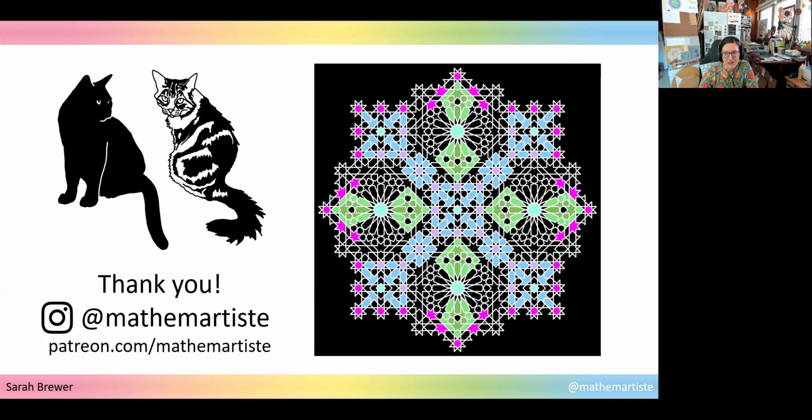So I'll leave you with a pattern from the Moulay Ismail Mosque in Fez that I colored very, very differently than the original last summer. That's also a face mask filter over on Instagram that you could take a selfie with if you want to. And some illustrations of my cats that I drew.